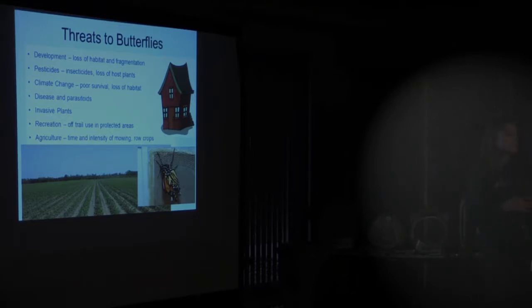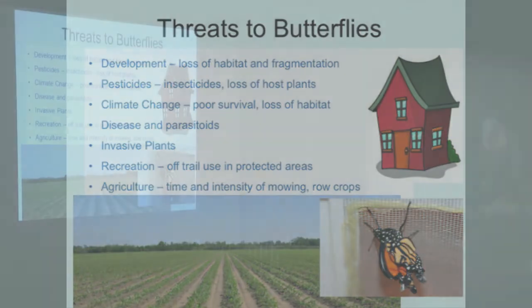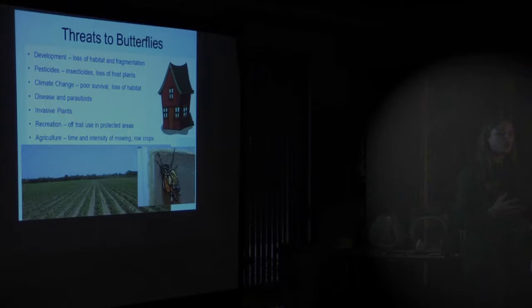Disease and parasitoids, there's just shifting of insects and diseases all across the landscape from human activity, also as a result of climate change. Invasive plants could come in and take over a host plant and make it disappear from a particular area. Recreation, if people are walking off trail and stepping on a rare plant that is the only food source for a given butterfly, which we have a few, you could actually start to have a damage on the population if it happened frequently enough.